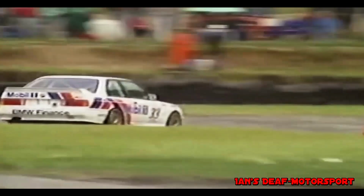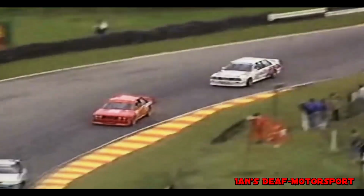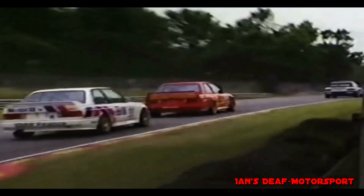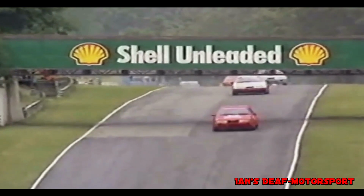Sittner has come up to Ratzenberger now, up to Druids. There's Ratzenberger, and behind him Frank Sittner. So now Frank, hopefully from his point of view, can do something about the Austrian in front. Down to the left-hander at Graham Hill Bend. On to Surtees, and Sittner is grimly determined to get past Ratzenberger for that Class B lead and the 3 extra championship points it would give him. Ratzenberger, Sittner, on to Pilgrim's Drop now at about 140 miles an hour.